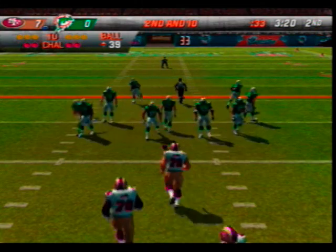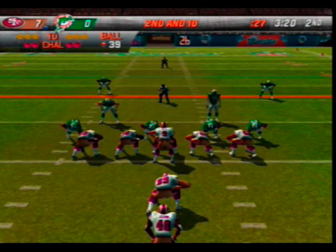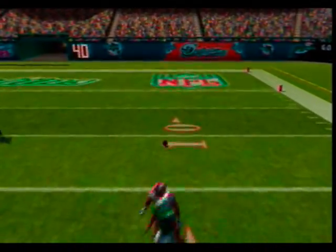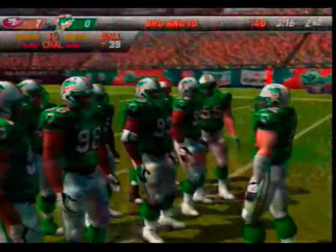Second and 10. Ball on the 39-yard line. The backs are lined up in an I. Hands it off. Fakes the handoff. Gets the pass off. Almost picked off. Freeman was the one they were trying to get the ball to. Man was there on the coverage.